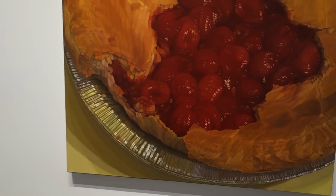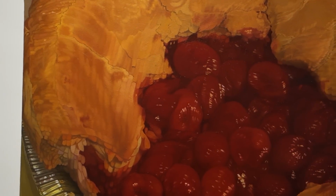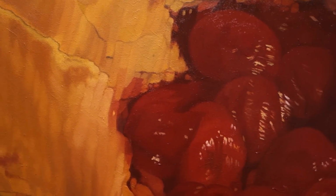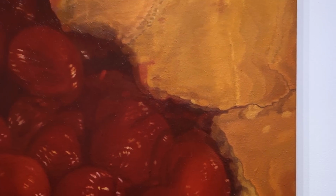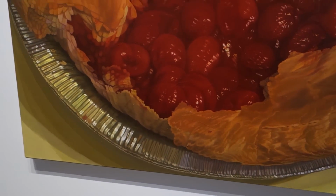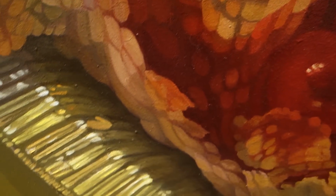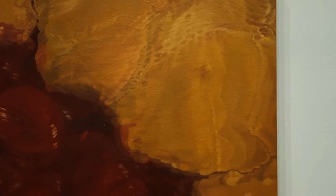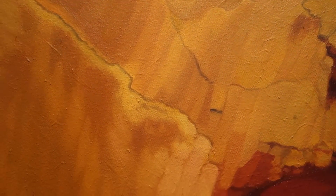This piece is titled Cherry Pie, 2014, oil on canvas, 38 by 45 inches. Well, I've been bumping into Catherine's work for 30 some odd years. And, well, I think in many ways she's probably one of the top realist painters in America, at least here in the New York scene. And I think one of the great things about the work that kind of distinguishes it from some of the other quote-unquote realists is that Catherine is not a photorealist.